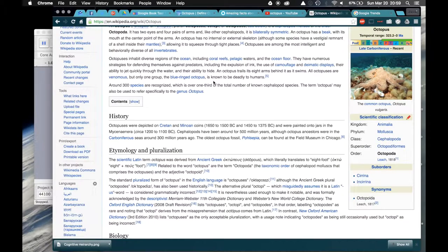Now, I saw somewhere on Wikipedia how they appeared in coins back in the day. Cretan and Minoan coins dating back to 1,650 years BC. Wow. So that's pretty old. Alright, I went to onekind.org and found amazing facts about octopuses. So here's some fun ones.